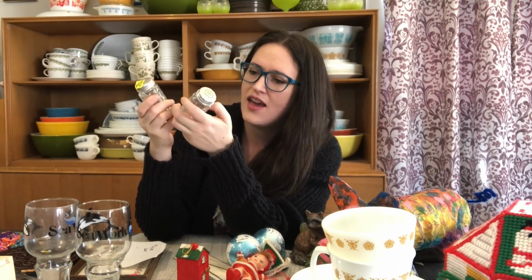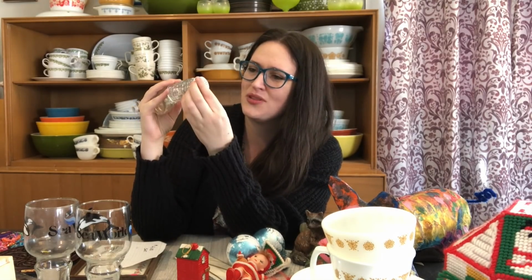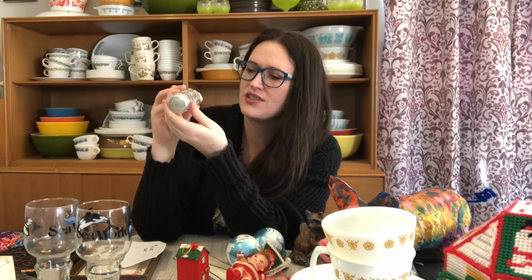So I got those. And then I found this nice set of Anchor Hocking salt and pepper shakers with the silver rim on it, lids. And I thought they were pretty nice. They had them marked 50 cents there. And they have that kind of quilted, I don't know, would you call it a quilted design on it? They are labeled Anchor Hocking on the bottom, with the anchor. And the tops are in good used vintage condition. I do plan to resell these. They're not chipped, which is nice.